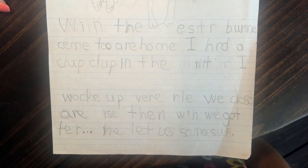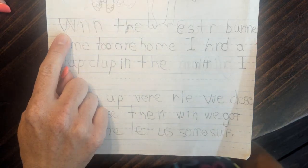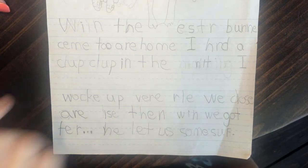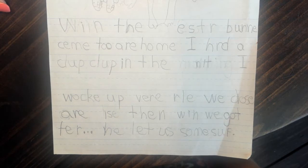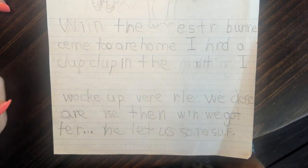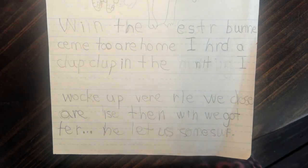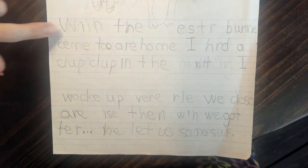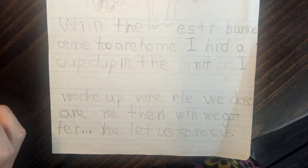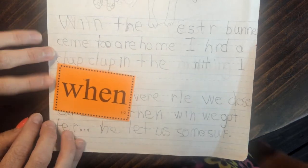All right. So I'm going to start with her beginning. And I love, do you see that capital W she wrote? And I want you to notice her beautiful handwriting. I mean, wow, Kaden. Great job. All right. So she said win. Now, she did a fantastic job spelling the word win, because when you sound the word win out, that's how it's spelled. But win is one of those tricky words, because it is also a sight word. This win, W-I-N, is like I win the game. But when the Easter Bunny came is actually spelled like this.